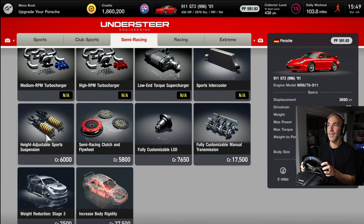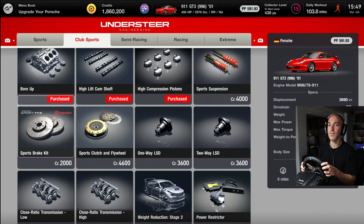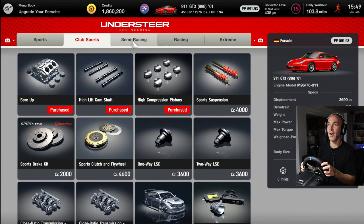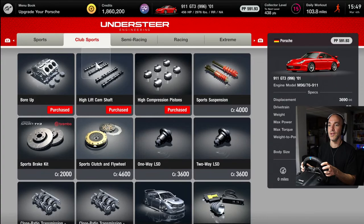Did I just already buy suspension though? I think I'm just wasting so much money on this. Sports brakes. Hey, that brings it up a little bit. Are there any other brakes that I could put on? There's gonna be like racing brakes. There's brake pads. Okay. Just gotta put all kinds of money into this. Sports brake kit takes me to 594.